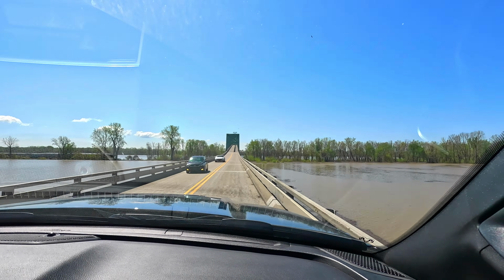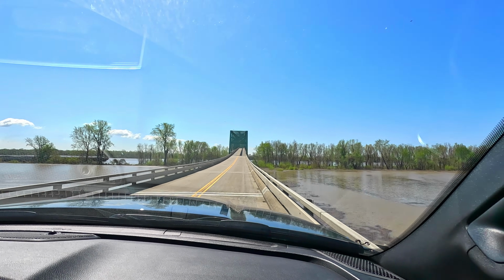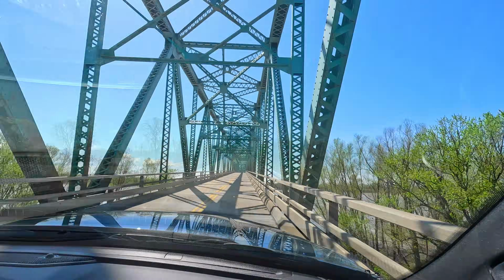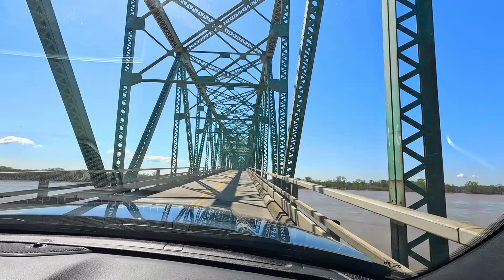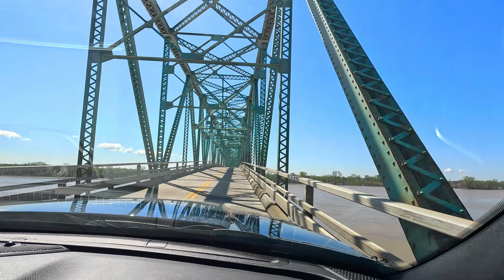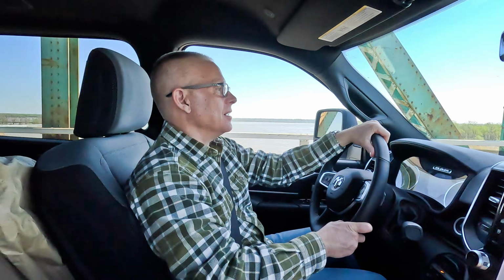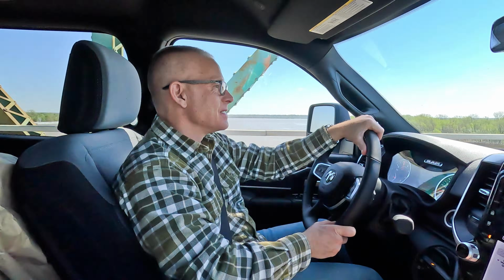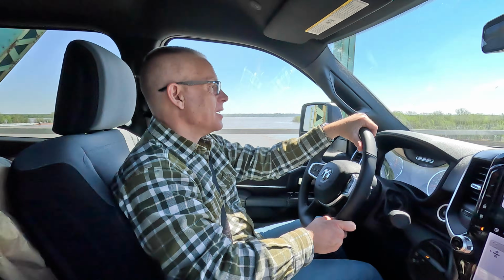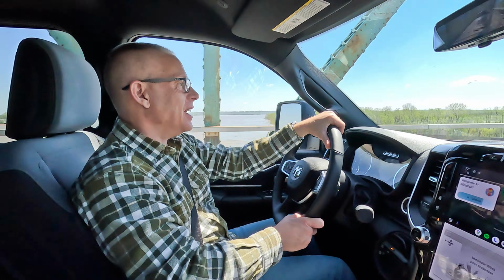Just crossed the Ohio River and then turned around immediately, and now we're crossing the Mississippi. It's quite a bridge. It's quite a narrow bridge. Bumpy. Glad we don't have the trailer. Oh my goodness, is this rough. Welcome to Missouri. Missouri, fix your bridge. This is nuts.